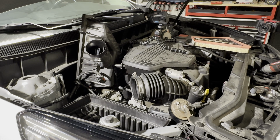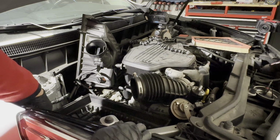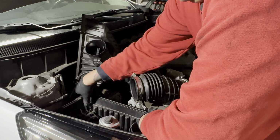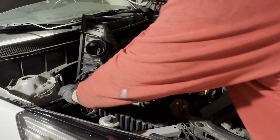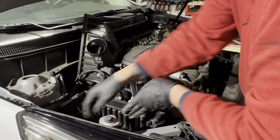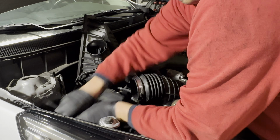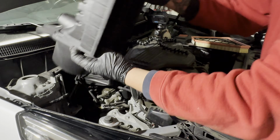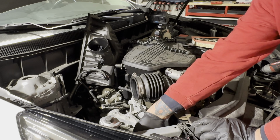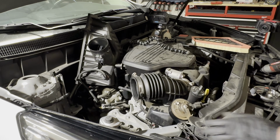Now this is actually pretty simple. You're just gonna go ahead and pull up on this air box straight up. And the entire air box comes right out. Now you have access in here to get to the light.